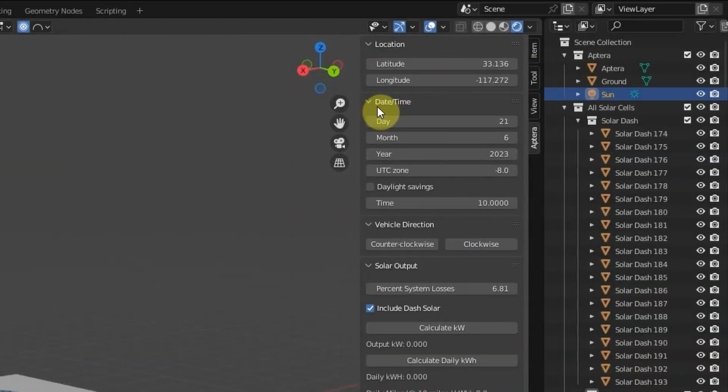Next is the date and time you want to analyze. Let's look at the longest day of the year where we'll generate the most amount of power, the summer solstice. So we'll enter 21 for the day, 6 for the month, and 2023 for the year. You also need to enter the UTC zone for the location, which in this case is -8. There is a button to check if this location falls under daylight savings time. The time value can be whatever you want, and we'll choose 1 p.m. Keep in mind the time is entered in 24-hour format, so we enter 13.